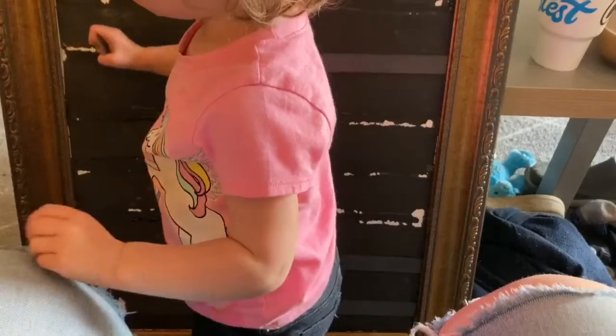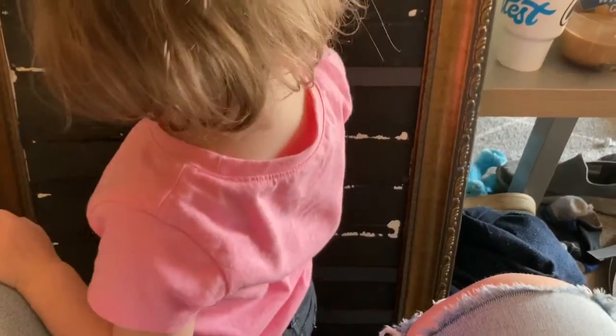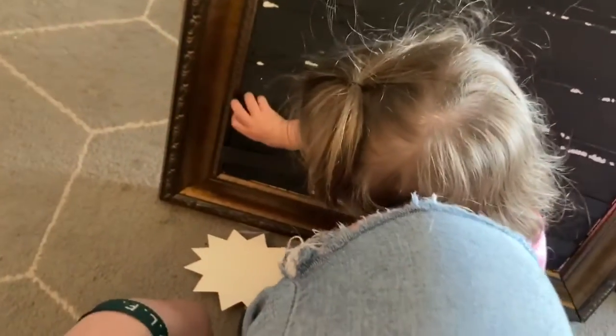Alrighty guys, now that our pantry is nice and organized, let's get to that pepper painting. I got this gold frame at a thrift shop that was closing for $3, and it looked like it was covered in chalkboard paint and magnet strips. So the first step was to tear off all those magnet strips, which my daughter was so good at helping with. I covered the camera here because I'm not allowed to show her face on camera, just to help protect her privacy.